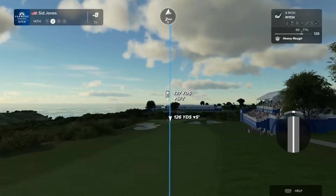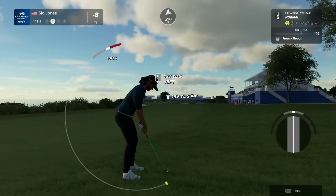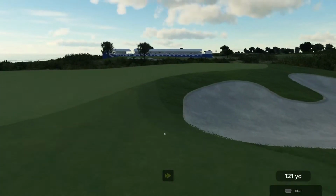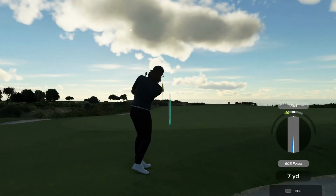That's a tad disappointing, isn't it? And Henny, what's he facing with this one? Yeah, he's got around 125 here. Well, a little off the target with that one. Coming up a little short with that effort. Not bad, though.